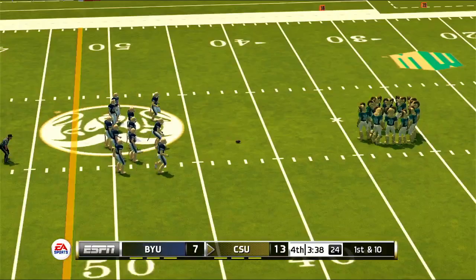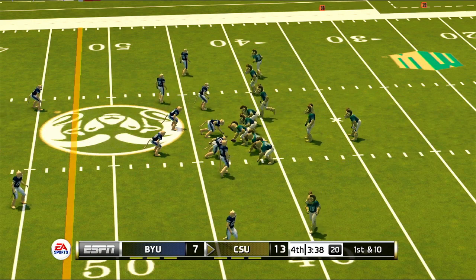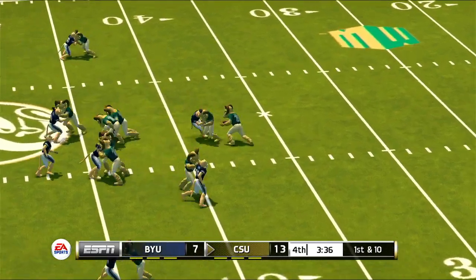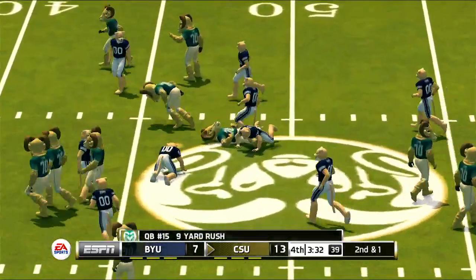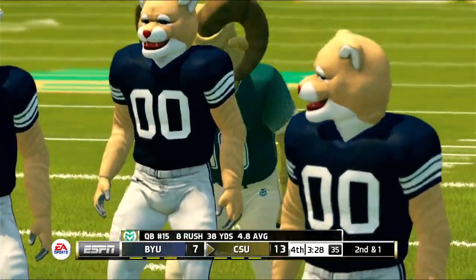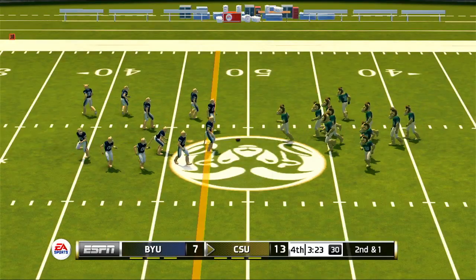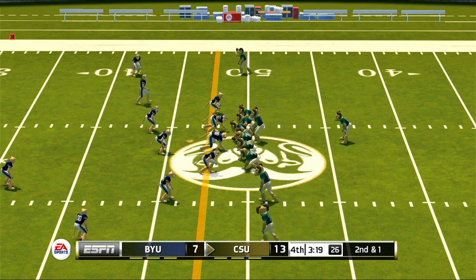A score here might effectively end this one. There he goes. Brought down at the 49. It's second down now, and they're just a few feet away from that first down marker. Colorado State, up six. Ready! Red 18! Red 18!